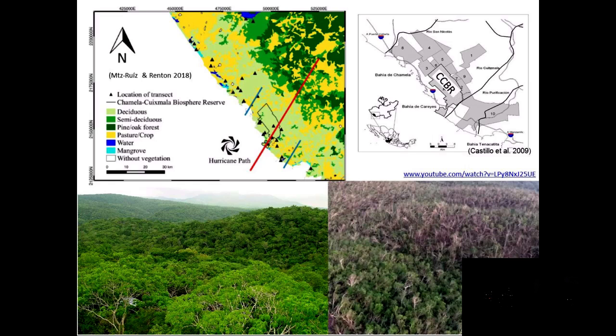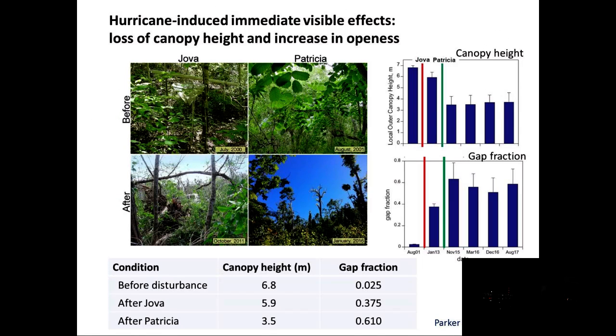So, before Jova, the canopy was dense, closed, and tall, 7 meters tall, and the gap fraction that we measured was very, very low. After Jova, the forest decreased in height, was shorter, and opened substantially, as you can see, with the gap fraction opening to 0.37. But after Patricia, the forest in the affected areas decreased further in height, was shorter and more open. So what are the consequences of these changes in the light environment, in the evapotranspiration, in the decomposition processes? And that is something that we are investigating.